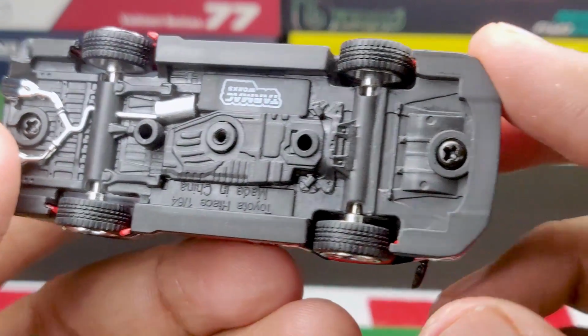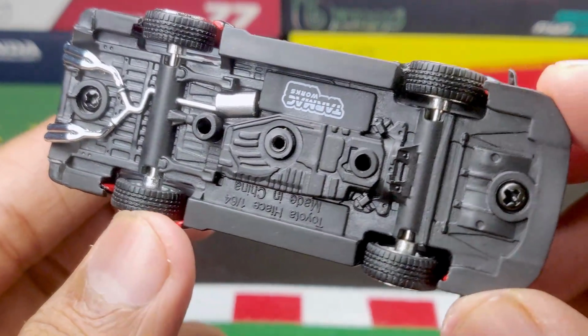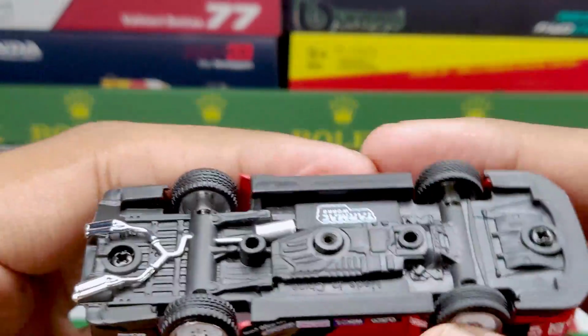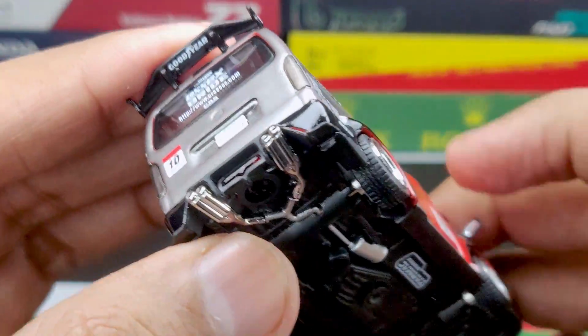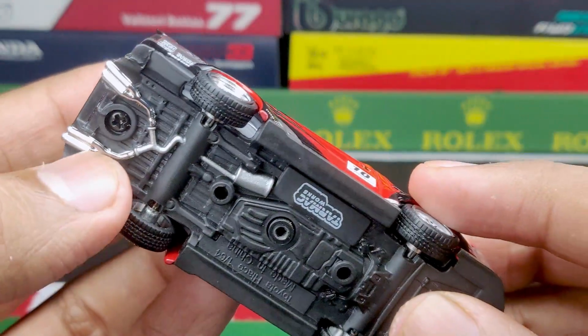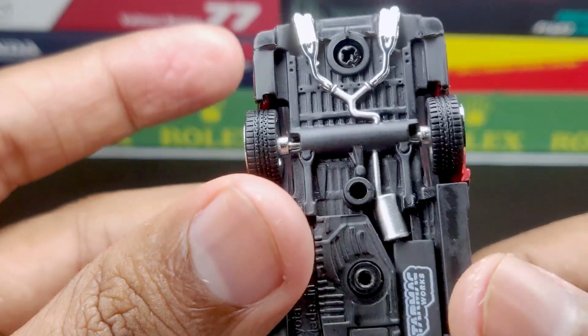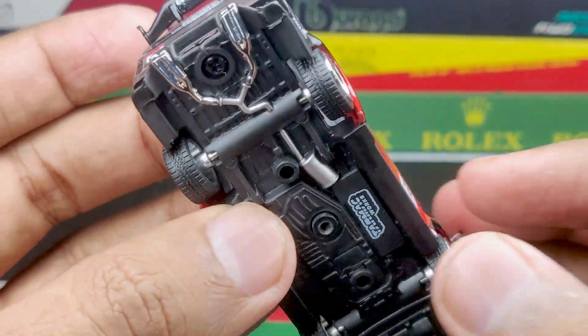Now if you look at the drivetrain, I have to say this is one of the best drivetrains I have seen so far. It is very nicely detailed apart from the screw holes. And this time around they have gone all the way out on their exhaust system, because not only the exhaust pipe but the pipe going through the engine and also the catalytic converter have been painted in silver finish, and this really distinguishes it from the rest of the drivetrain over here, which looks absolutely sick.